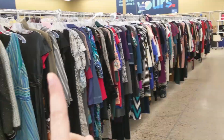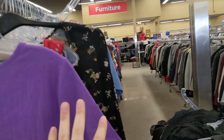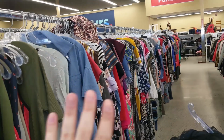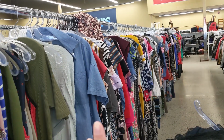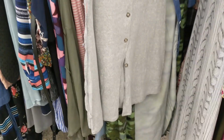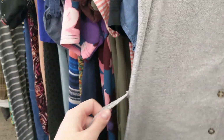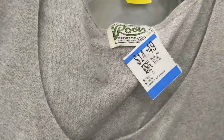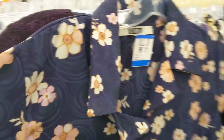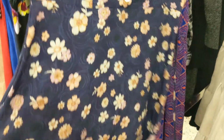Okay, we just tackled all of these dresses, but we still have a whole other dress section, which is the summer dress section, which I really like how they separate it, and I like how they keep this during winter because I like to shop all seasons, especially for dresses. So let's see. Oh my god, look how cute this little vintage Roots dress is. I think it's a little too plain, but we gotta appreciate it. This vintage dress. I am a sucker for florals. Look at the tag. We got the ties. Oh, it's so cute.